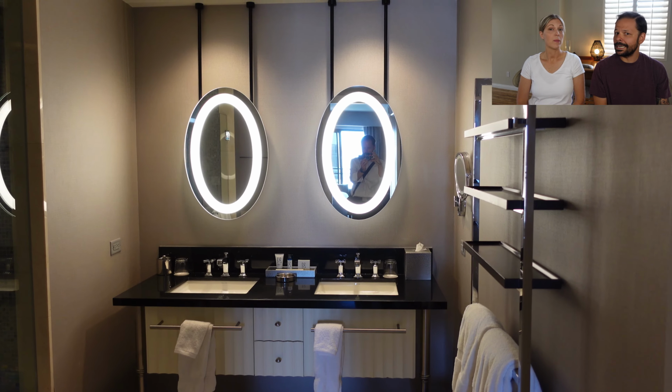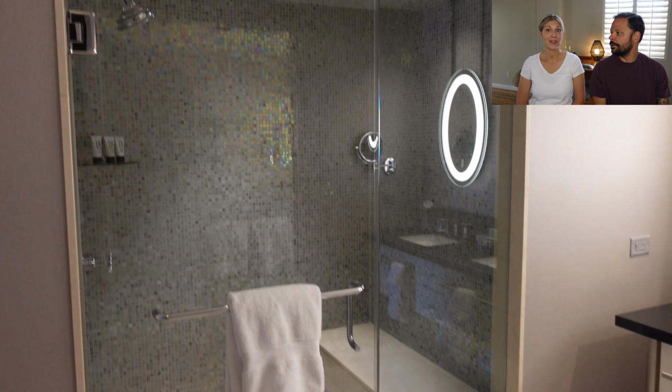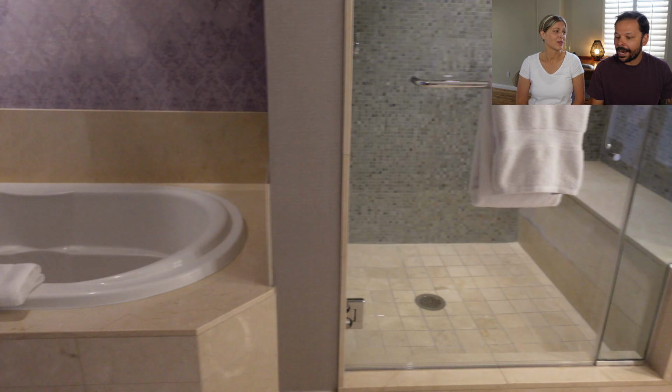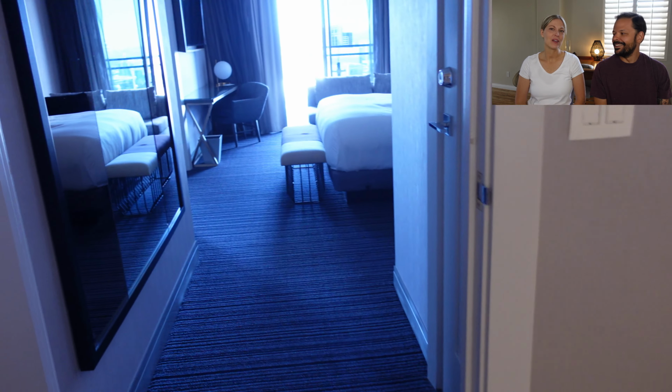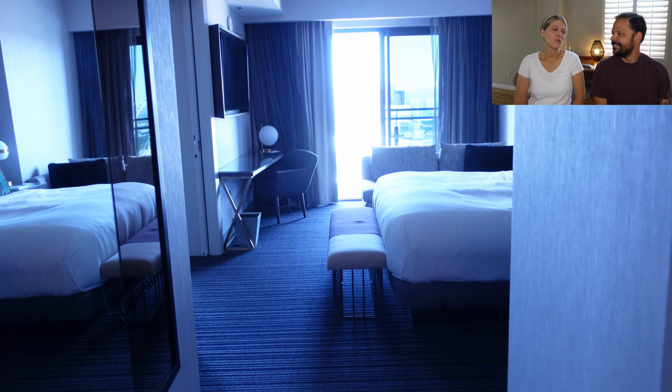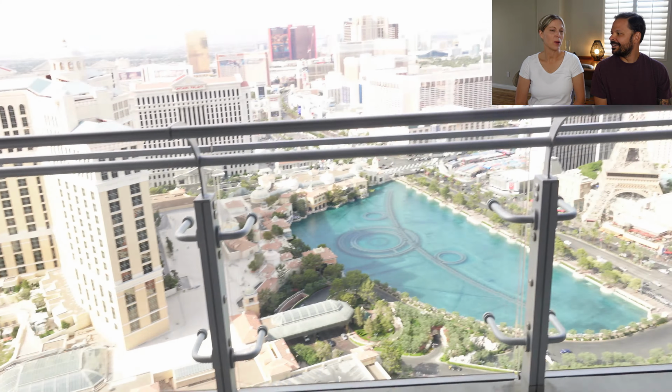The master bathroom has a full-size, beautifully tiled shower with a full-size bathtub. And a bench in the shower. I love that. It was gorgeous. It was just what you would expect from Cosmo. It felt fancy, but modern.